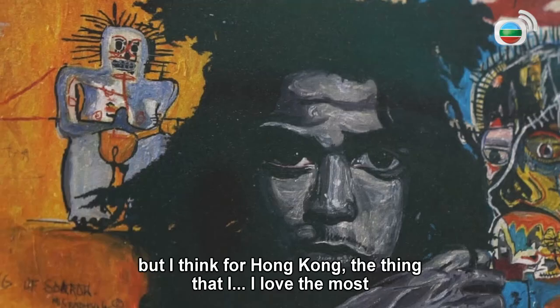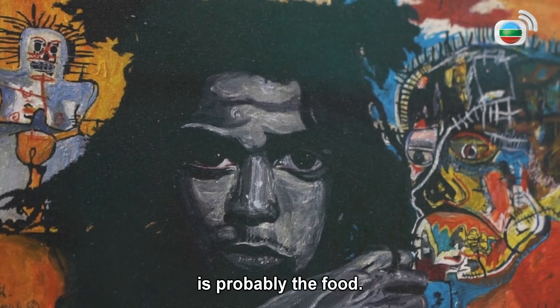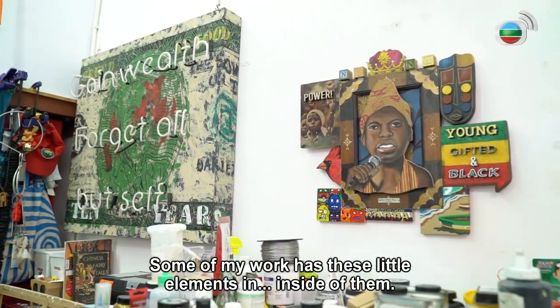But I think for Hong Kong, the thing that I love the most is probably the food. Some of my work has these little elements inside of them.